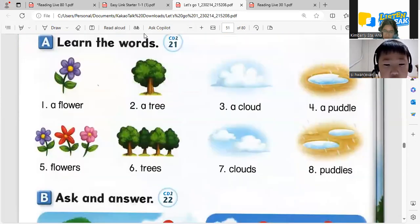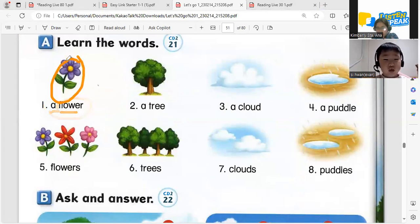We have some words here. What's this? A flower, a flower. A tree, a cloud, a puddle. So here, a flower, a cloud, we use a because it's only one. That's why we use a. It's only one. Like this one, a tree, one tree, a cloud, one cloud, a puddle, one puddle.